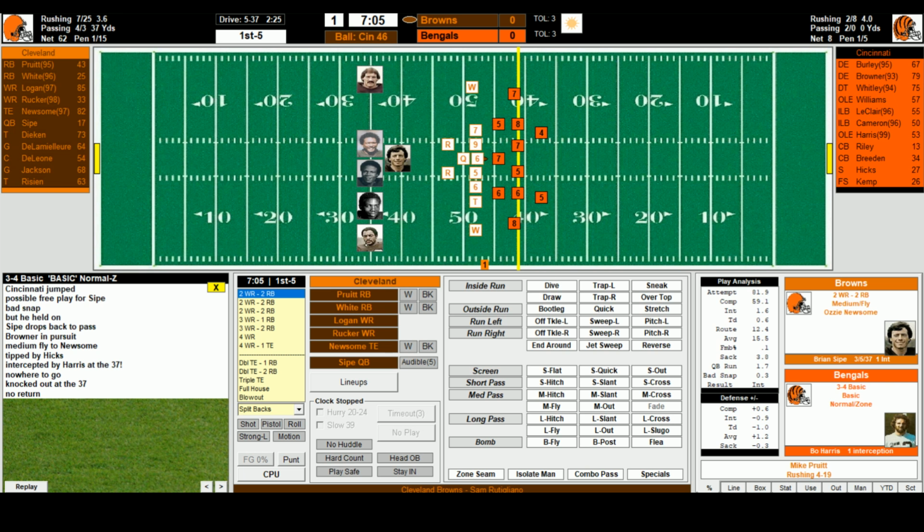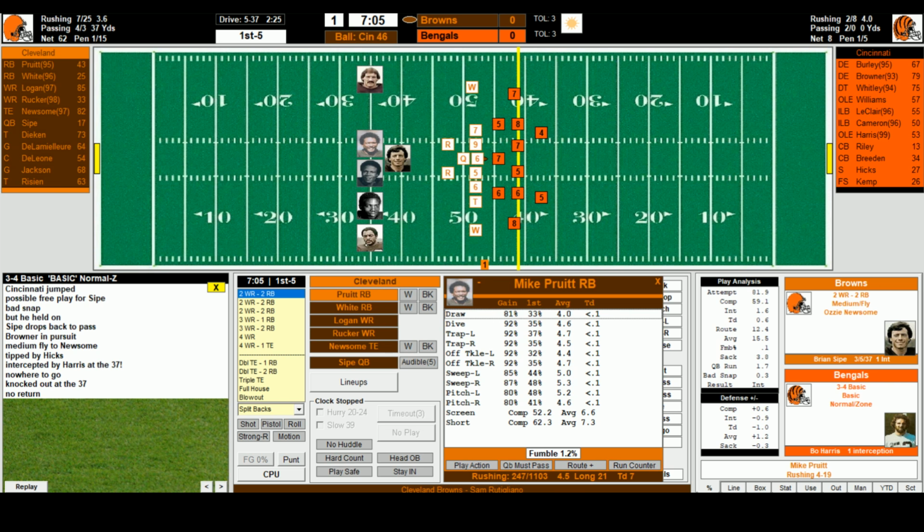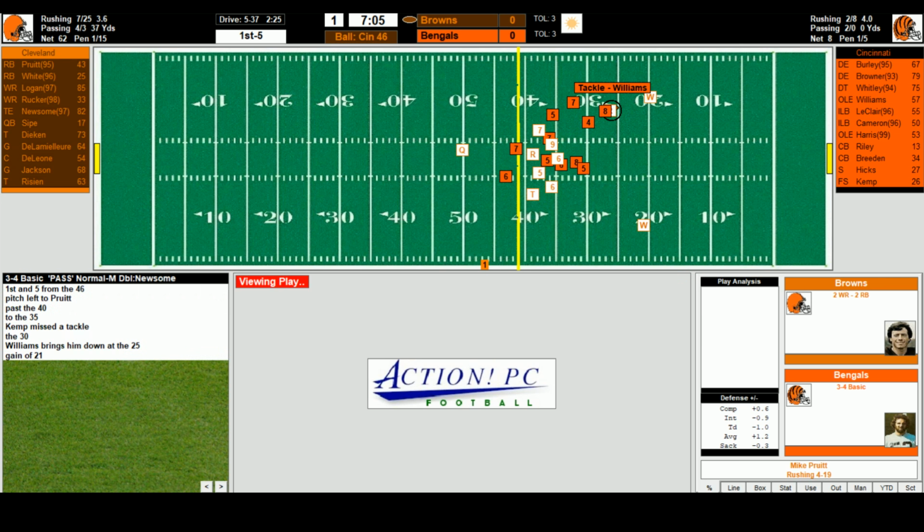1st and 5 from the Bengals 46. They're going to try. Nope, they're not. Pruitt. Pitch left side to the far side. Gets it from Sipe. Tries to find a hole. 1st down, 40, 30. Williams with the tackle at the 25.